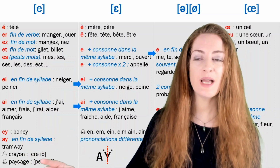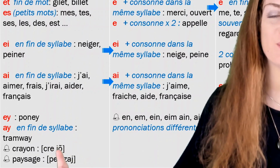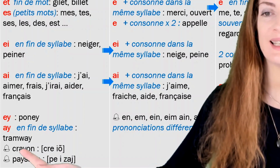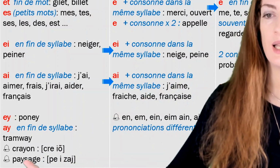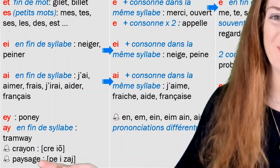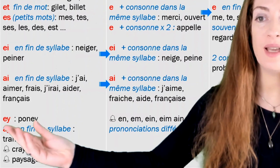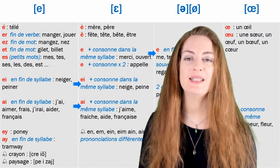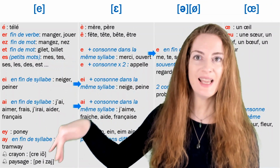Have a look at the way I wrote it here to show you how to pronounce it. You don't write it like that, but just to show you. Crayon, crayon. So, two I. And this one, how do you pronounce it? Paysage. P, so you have the sound E, and after I, and after zage, paysage. Voilà. So we are finished with this sound E.